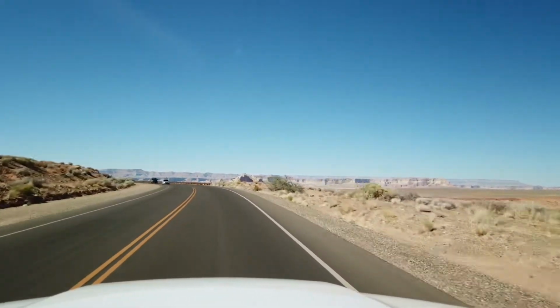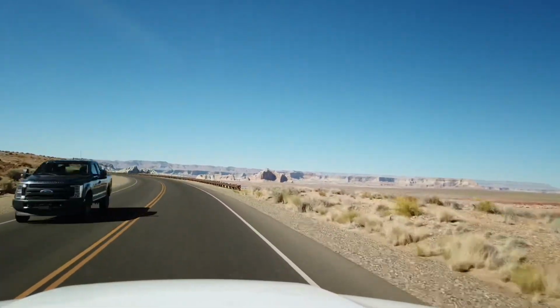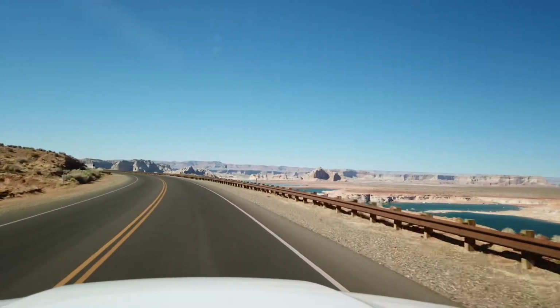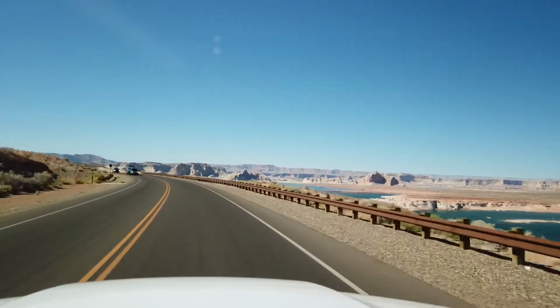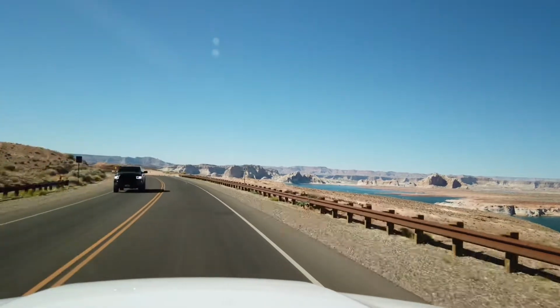After that, we decided to go get some ice cream at the Big Dipper in Page. Oh my gosh, it was such a good ice cream shop. Bluebell ice cream, which we love. Remember last time we had ice cream? It was so good. It was a great treat after being in the sun for a few hours.